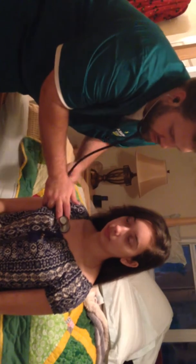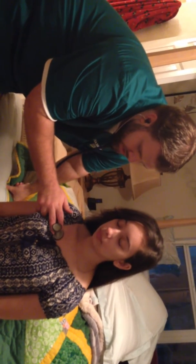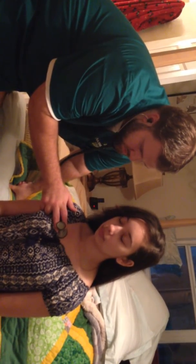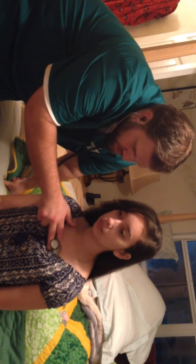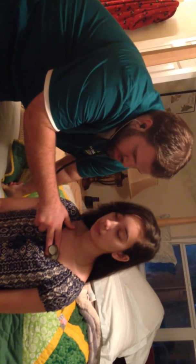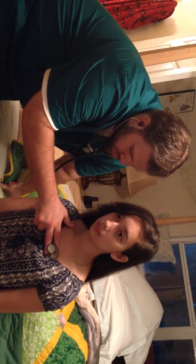Okay, so I'm going to go about mid-clavicle here, 2 spaces down, 2 intercostal spaces, and I'm listening for the aortic valve. Good. I'm going to come over here to the left of the sternum, in the same location, about mid-clavicle, 2 intercostal spaces down. I listen to the pulmonic valve.